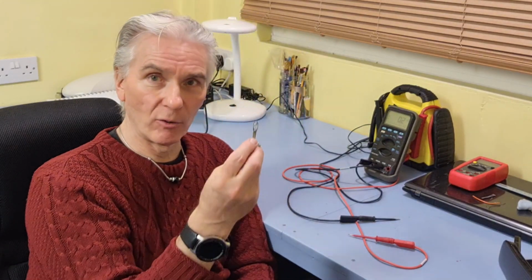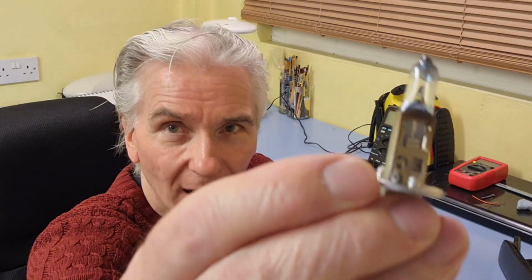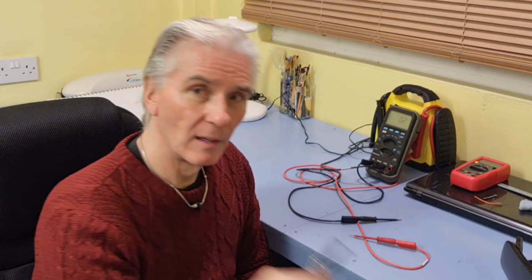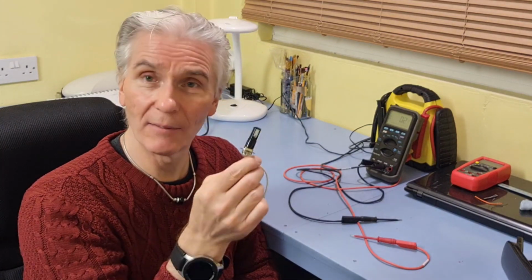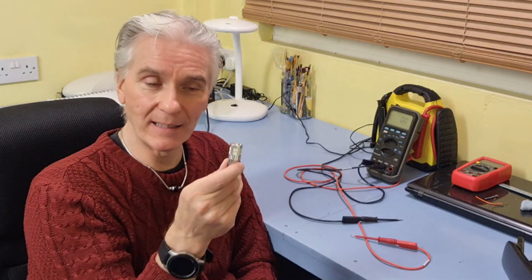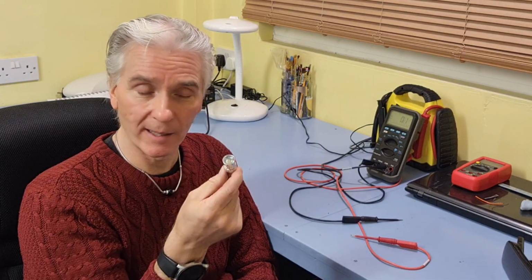Compared to an H1 or an H3 Osram Nightbreaker, they bang out something close to 1500 lumens, but they dissipate 55 watts. Okay, so lies, damn lies, and LED specifications. They just make it up. I wish they wouldn't. But anyway, here's my LED that I bought from Amazon for our side lights.